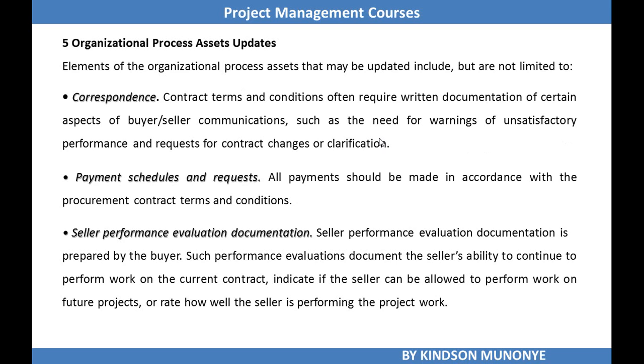And of course we have organizational process assets updates as one of the outputs of control procurement. Elements of the organizational process assets that may be updated include correspondence. Contract terms and conditions often require written documentation of certain aspects of buyer-seller communications. We also need payment schedules and requests, and seller performance evaluation documentation. And this is how we wrap up the control procurement process.